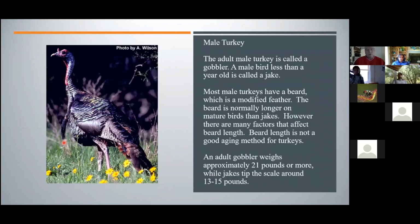You can see a turkey that may tangle the beard up in something and break it off, or in areas that tend to have ice storms, the beard can get iced up and the beard will get broken that way. So when you look at a beard of a turkey, you can't always use that beard to age the turkey in years.